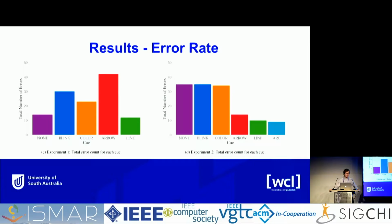We also have the results here regarding the error rate. We can see that for the simple experiment, the line cue had produced the least amount of errors. And the next one was the baseline condition. So that means that the target-based cues and the arrow-based cue especially had quite a high number of errors. Whereas if we look to the more complex experiment, we can see that all 3 directional-based cues, arc, line, and arrow, all had a semi-low amount of errors, whereas the target-based cues had a very similar amount of errors to the baseline condition.